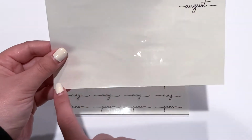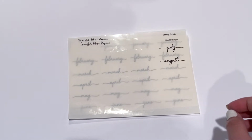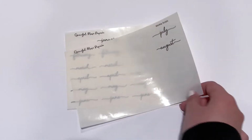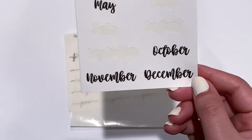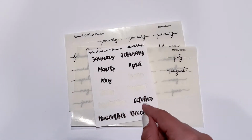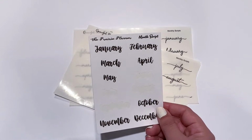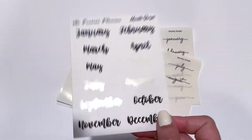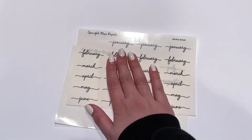I know a question I get is that there's only four per page and some months have five weeks. For that fifth week, like January has five, I use this from the Prairie Planner. They're a lot more bold, so I will find a kit that's more colorful or bolder and use this on that week, and the rest I'll use these. These are also from the Prairie Planner, and I don't know if you can get them foiled, but like I said, I just use black. Those are my favorite scripts, a little bit random, but I really wanted to give them a shout out because I love them so much.